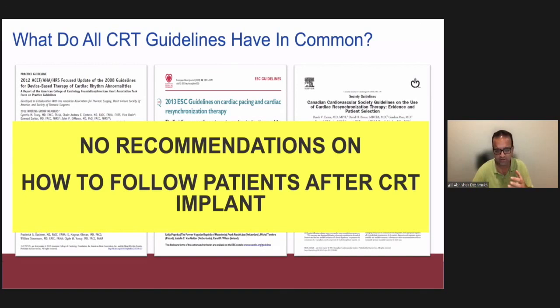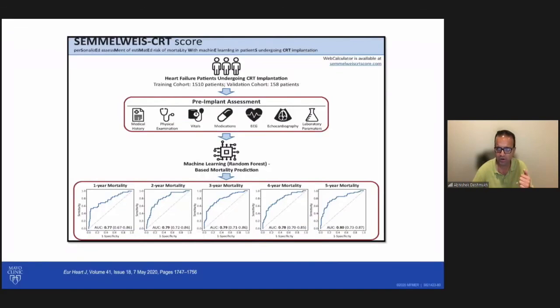Like we said, there are certain unknowns which we can never know. Maybe machine learning type algorithms may guide us down the line in a better way to try to see whether we could have better idea about who is going to respond. And if somebody is really not going to respond with high comorbidity burden, frailty, etc., then maybe they might not be the right patients getting CRT despite qualifying by guidelines.